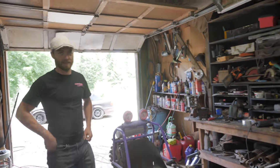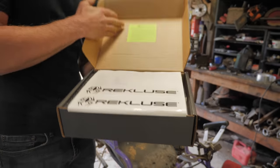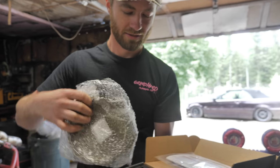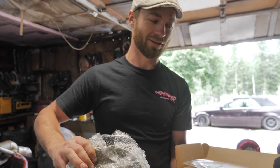We got a Rekluse clutch. Yes, we have a beautiful, shiny bunch of stickers. Brand new Rekluse clutch kit. It's gonna make a huge difference in how this thing drives.